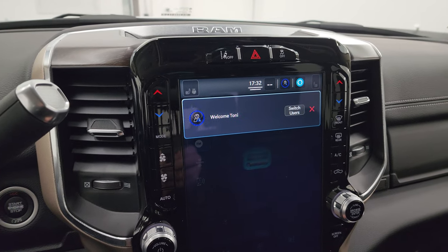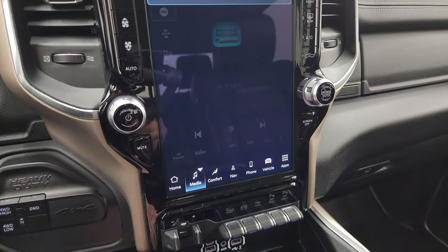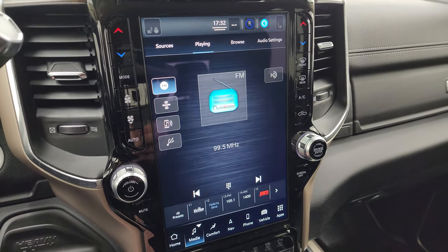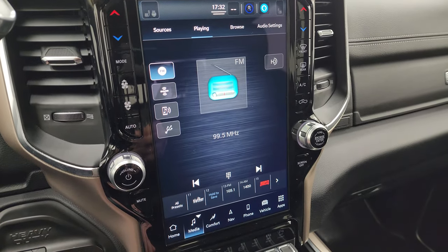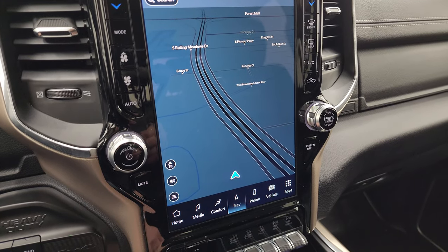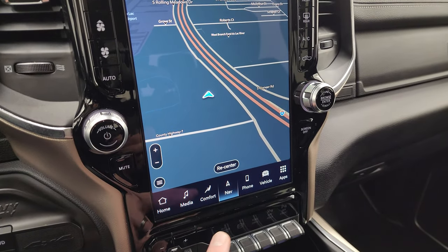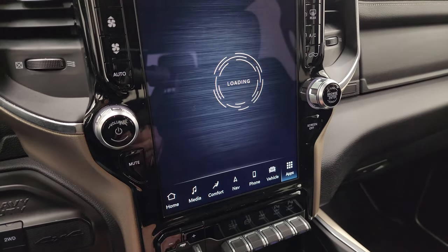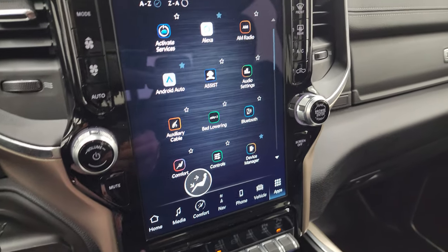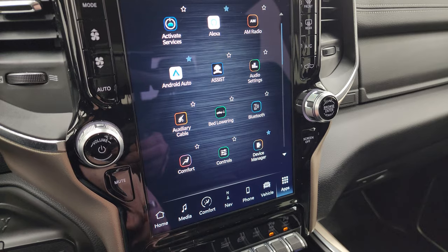This one does have the 68RFE automatic transmission. You get the Uconnect 5 12-inch radio. It does have AM, FM, and Sirius XM radio capabilities. This one also has the factory navigation system. There's Highway 41, so you can see that that is working nicely. You also have all your different apps that you can do on here, including bed lowering, where you can lower the bed, part of that airbag suspension.